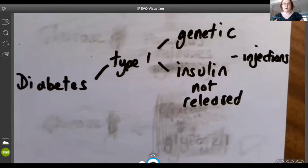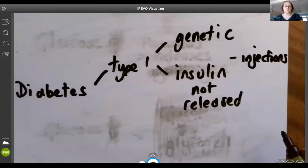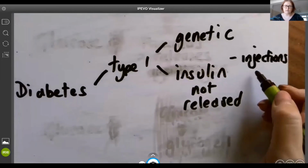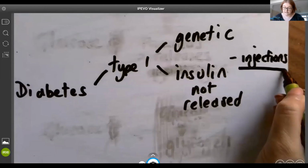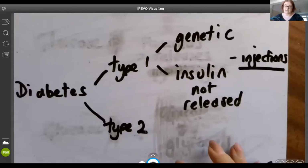They might have an insulin pump attached to them, which checks their blood sugar levels, their blood glucose levels, and then puts in the amount of insulin that they need. They might also need to watch their diet a little bit, but they definitely need to have some insulin that's injected into them. Now, the other type of diabetes is type 2 diabetes.